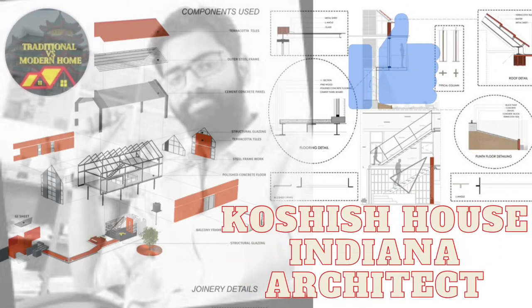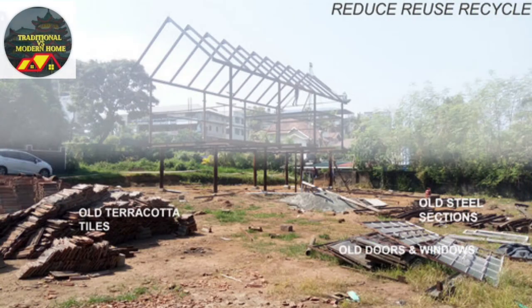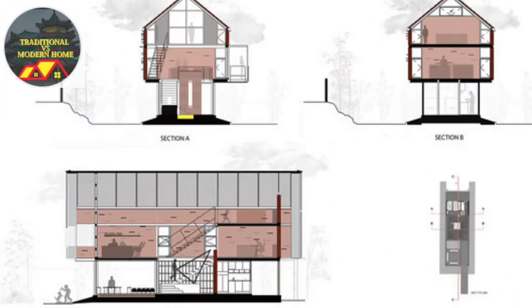Hope you're all good. Today's video is about Koshish House, a story of 14,858 tiles. Located in the heart of Kochi, the story of Koshish begins as one traverses the narrow mud road that leads to its vibrant, red entrance.